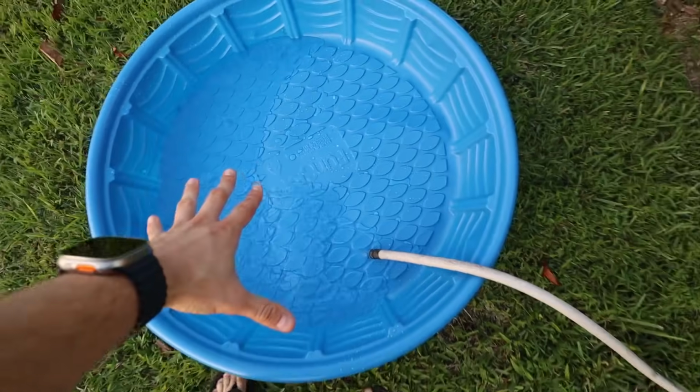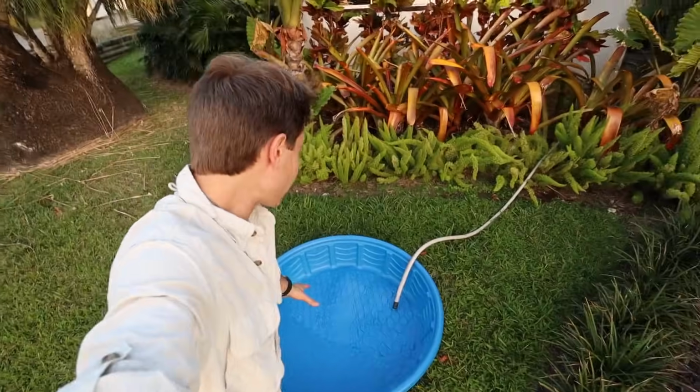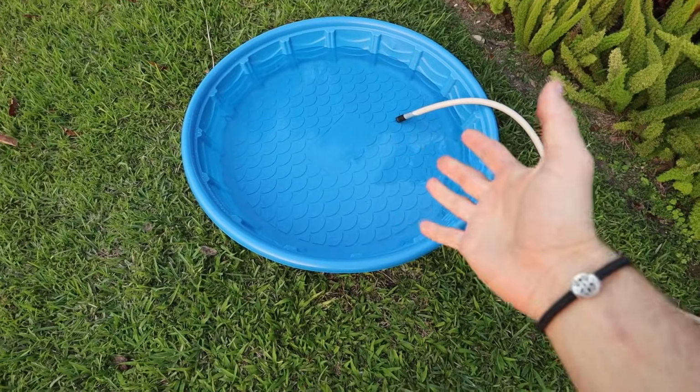So our pool is filling. The water is crystal clear. So I will be back with all of you once it's filled. 1 minute, 37 seconds later. And we are almost filled up.